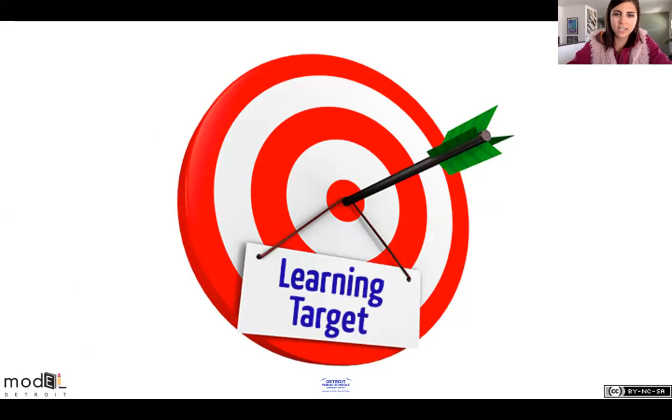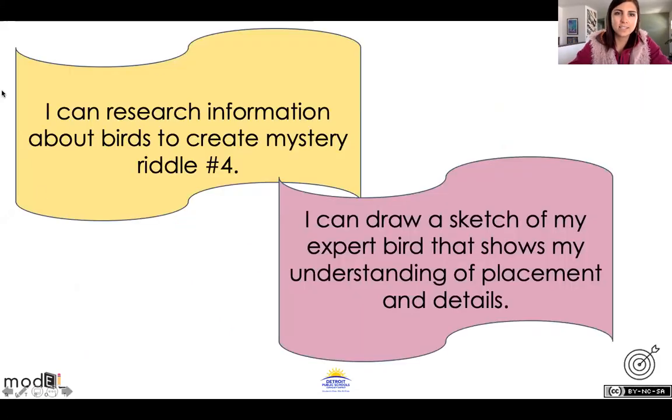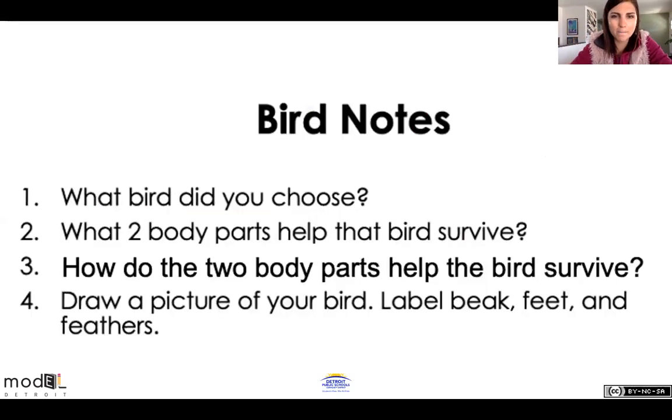So let's first take a look at our learning target. Let's look at the yellow shape. I can research information about birds to create mystery riddle number 4. All right, let's take a look at the pink text. I can draw a sketch of my expert bird that shows my understanding of placement and details. Awesome job, guys. So let's take a look at our bird notes.